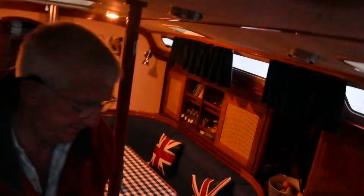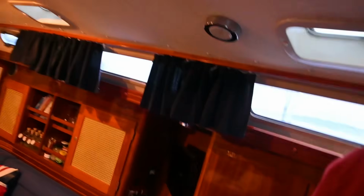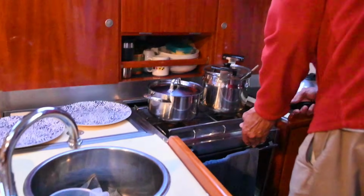And then down below, we're cooking, which I'm really pleased about, because I'm absolutely starving. Although at this time of night I shouldn't eat too big a portion, but the food is on its way.